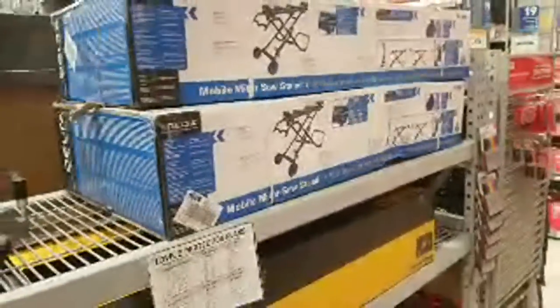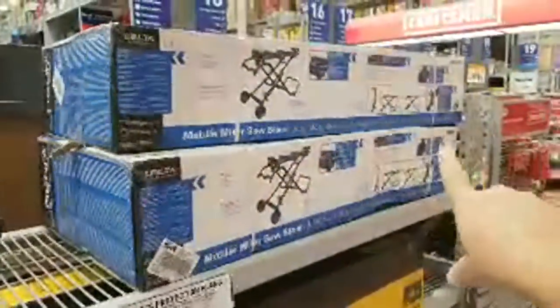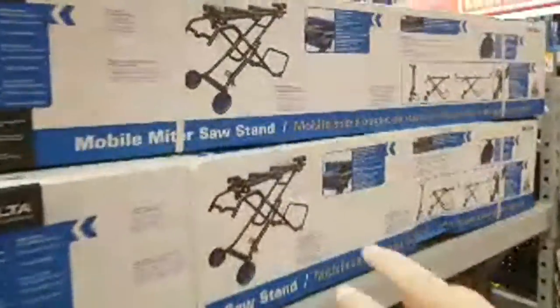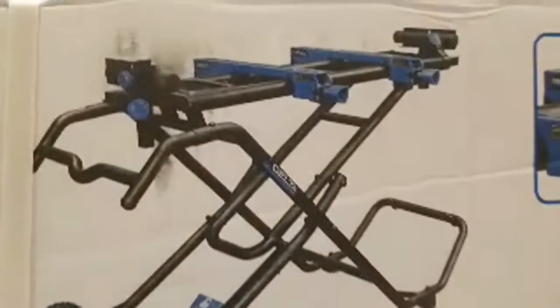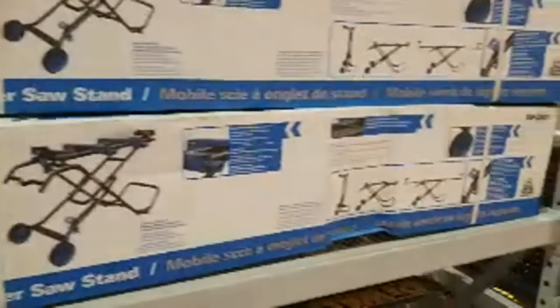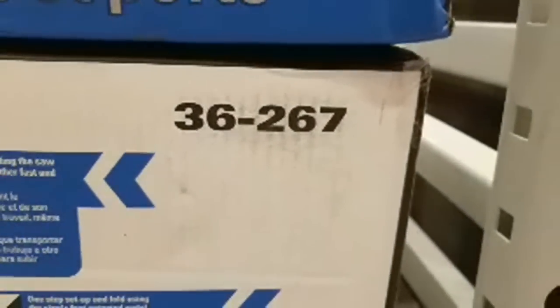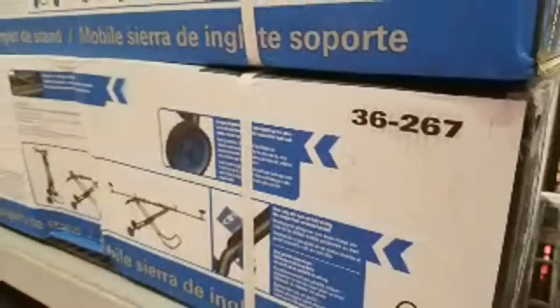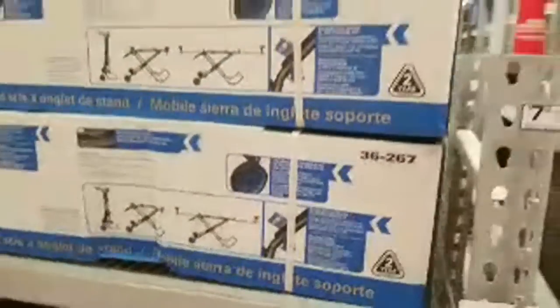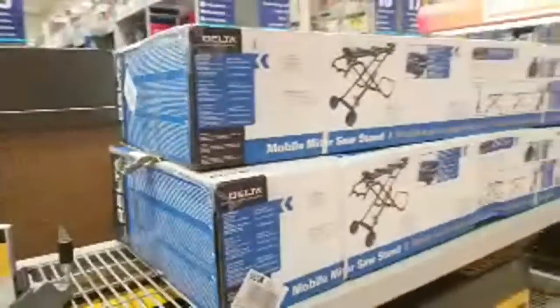That's what I want. Okay, so this is, we haven't seen these in here before. These are the new Deltas, the miter saw stands, and this thing looks like a beast. We don't know the price on it yet, and I'm assuming that's their model number, because I don't see any other model number on it. But we could always go over to that printer there with the yellow stickers and make up our own, $29.99, and that would be the end of that.